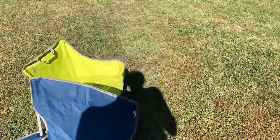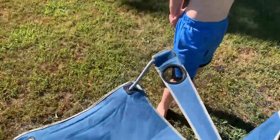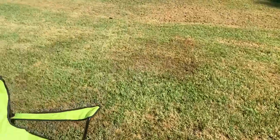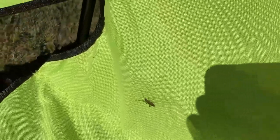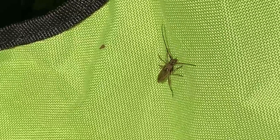So I moved them out in the sun, right? You can see all the ants right here. Mm-hmm. So the sun heats them up. And what did we find when we moved them out in the sun? What is this guy? I don't know. He's some type of roach, I think. We're not really sure what. I'm gonna have to look it up and see.